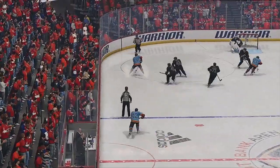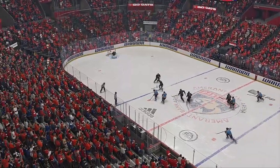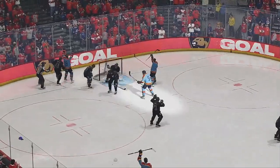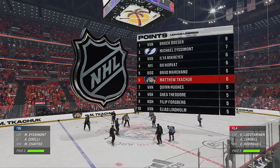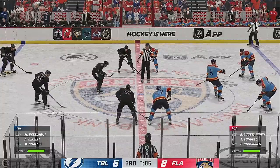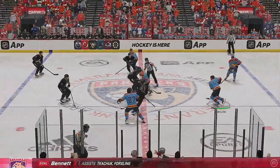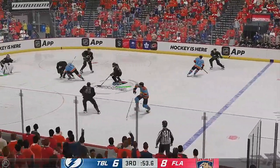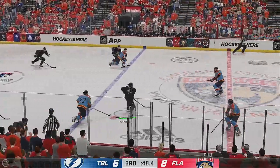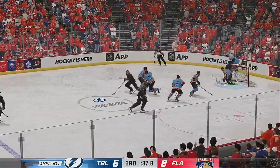Well, just a blistering one-timer shot from that high slot area that beats the goaltender here, James. But how does he get lost in coverage in that area? Centers get set as they're ready to drop the puck again. Nearing the final 60 seconds in this one. Takes the feed in the middle of the neutral zone. Tampa Bay's got the puck in the defensive end. Quick feed to Cirelli. Just slide to the net.